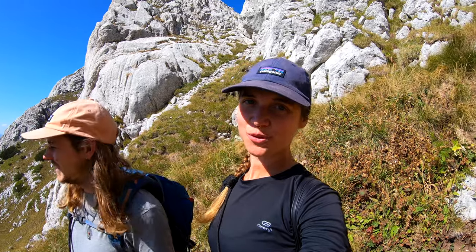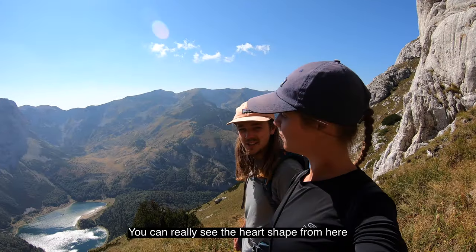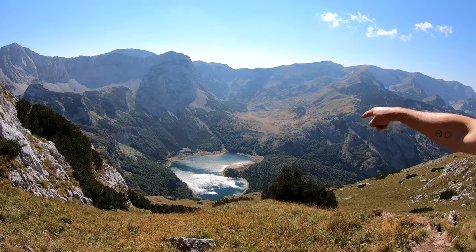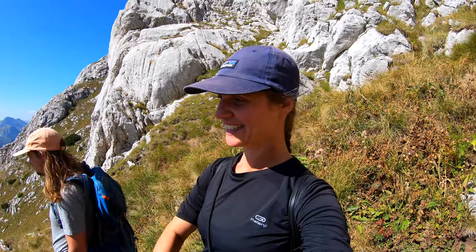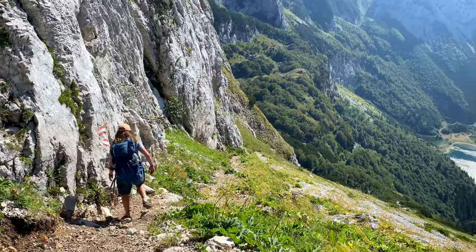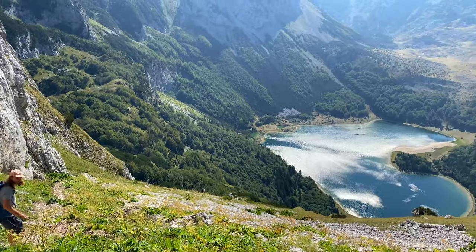The last time for today that we have this awesome view. You can really see the heart shape from here. Awesome. So from here on it's really steep down. And I can still see our tent from here. Oh. Oh my god. This was actually harder than going up.